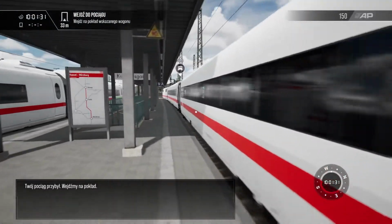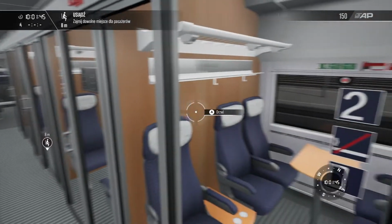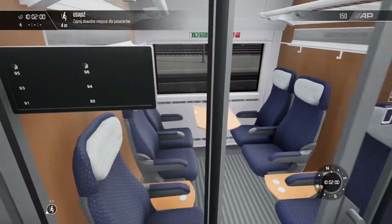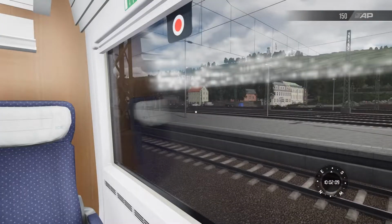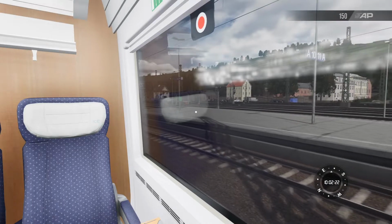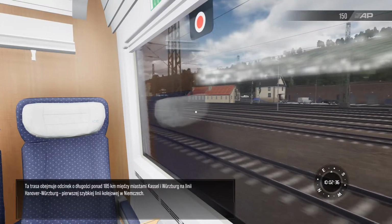Your train has arrived, so let's climb aboard. This route runs for over 185 kilometers between the cities of Kassel and Würzburg on the Hanover to Würzburg high-speed railway, Germany's first high-speed railway line.